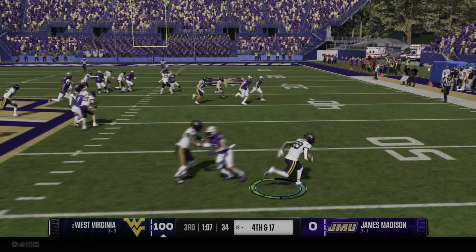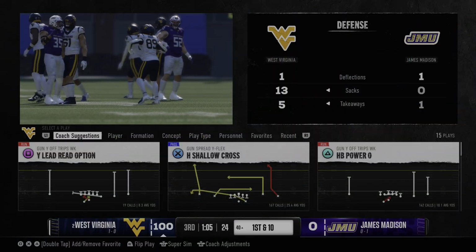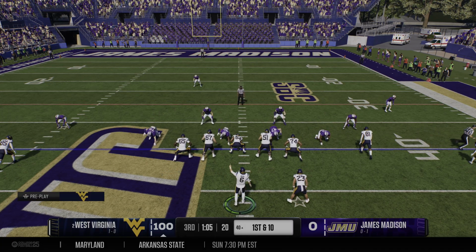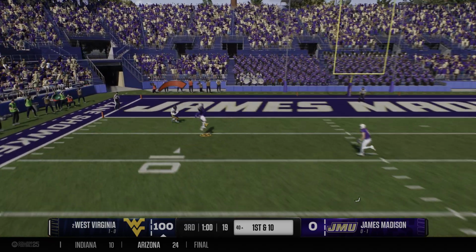Slips through the line. Returns like that are why you don't settle for the fair catch if you don't have to. Picks up just a little bit of yards to help out the Oak. West Virginia has it back, ready to dive into that playbook. Looking for a huge play.